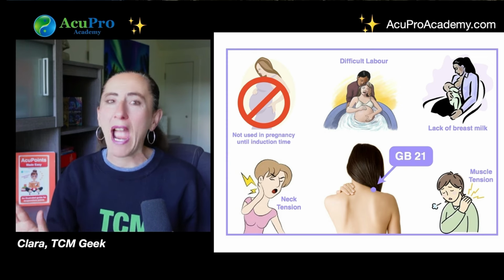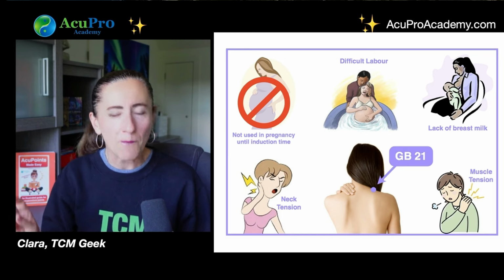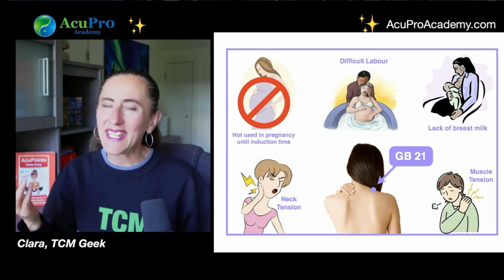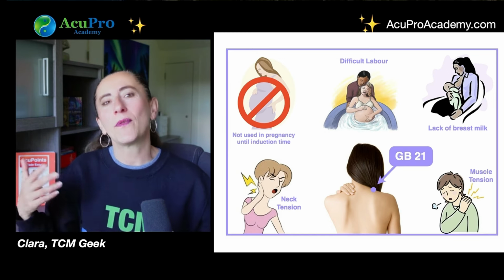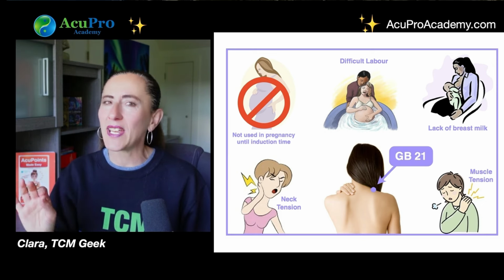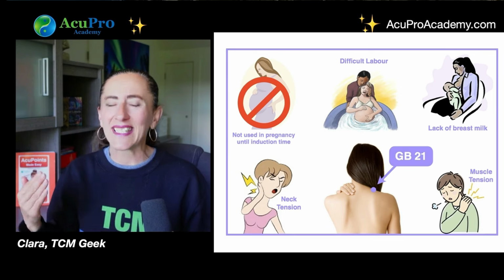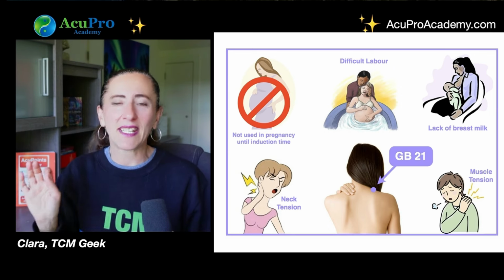However, because it's a powerful point, because of where it's located, it is contraindicated during pregnancy unless it's needed at the end to help with labor induction. Now, labor induction is a very specific thing that we may need or not need. It's not something we want to do with everybody, but if it's needed, Gallbladder 21 is part of the protocol.